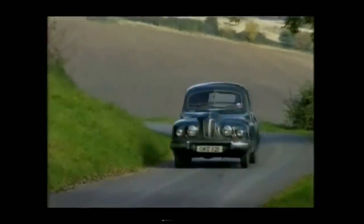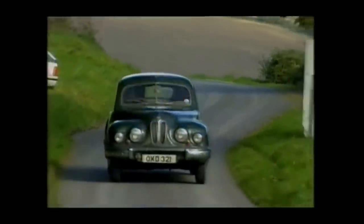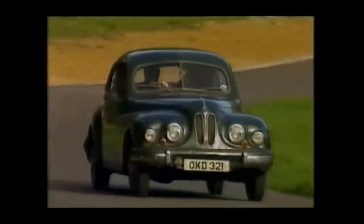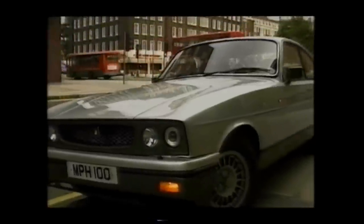The early Bristol cars, like this Type 400, stood out with their bulbous aerodynamic shapes and soon earned the factory a reputation for quality hand-built cars. Bristol was still making cars by hand, like this Blenheim, but never more than three a week.